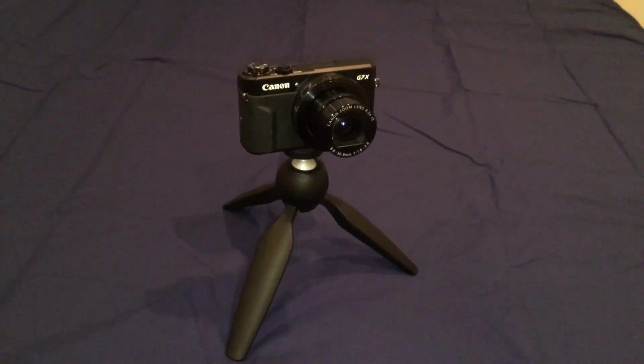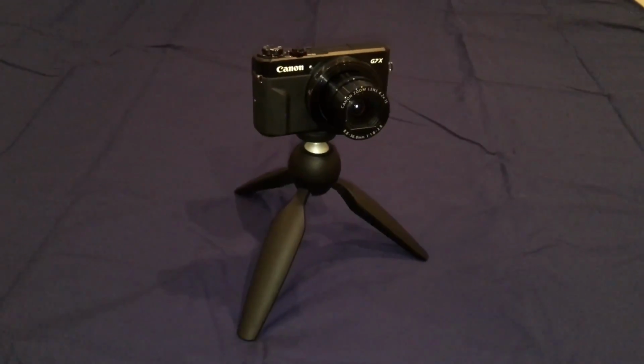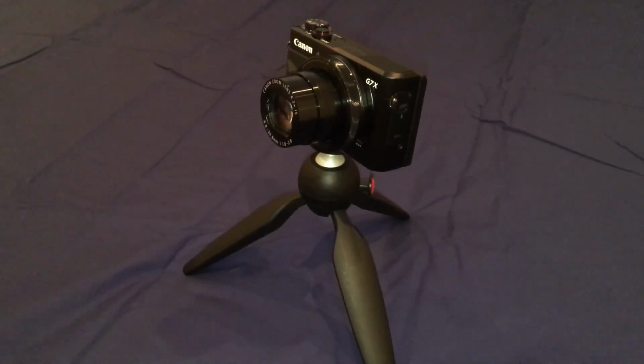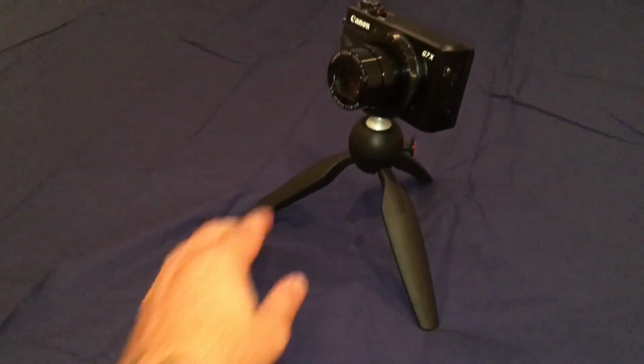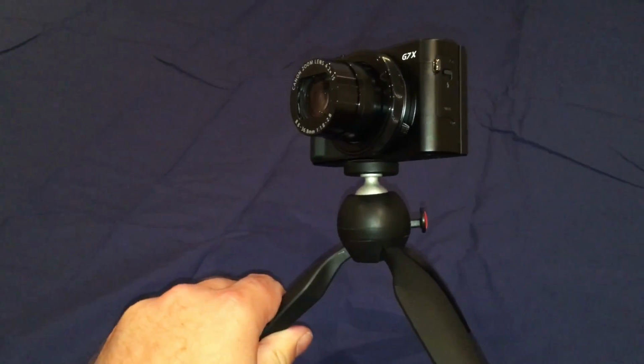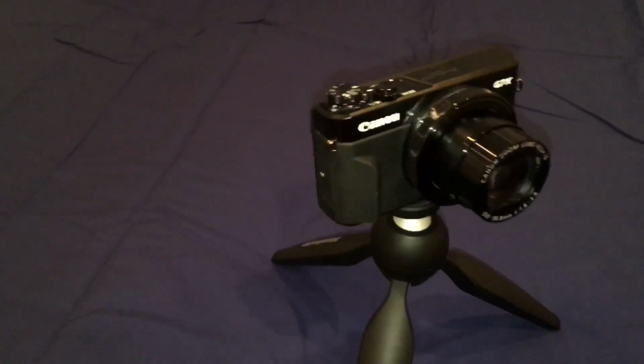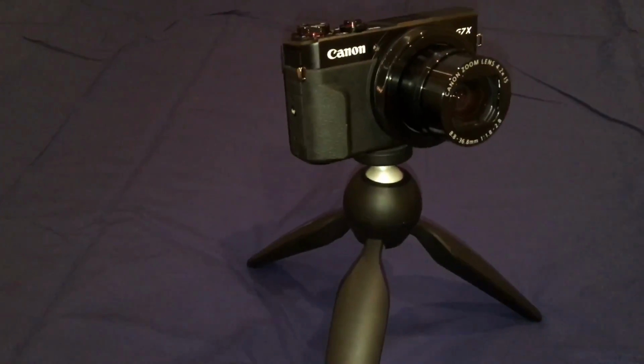This is the camera I've been using all day. I'm back to filming on my iPhone. Pretty nice. I stuck it on one of these Manfrotto tripods. It just screws into the bottom there. I'm gonna go out now and try to get some night shots, see how well it does in the evening hours.